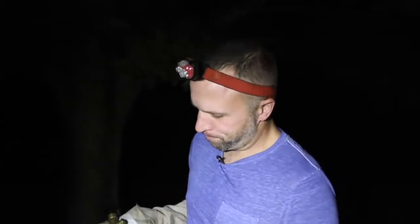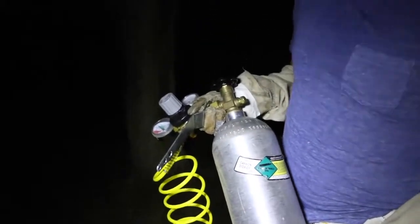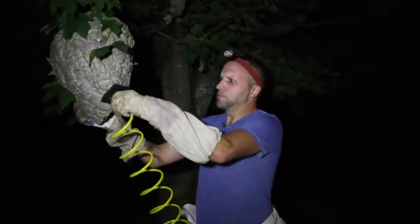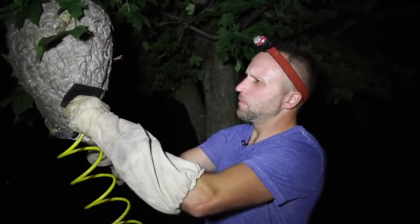I've got my CO2 gun here. I don't normally need this on a nest that easy to get, but let's say a nest was embedded in a bush with several boughs going through it. That would be a disaster to try and tackle without this. So you put them to sleep, kind of cork the hole up, and then you're able to cut branches and put it in a pillowcase without the risk of getting stung, okay?